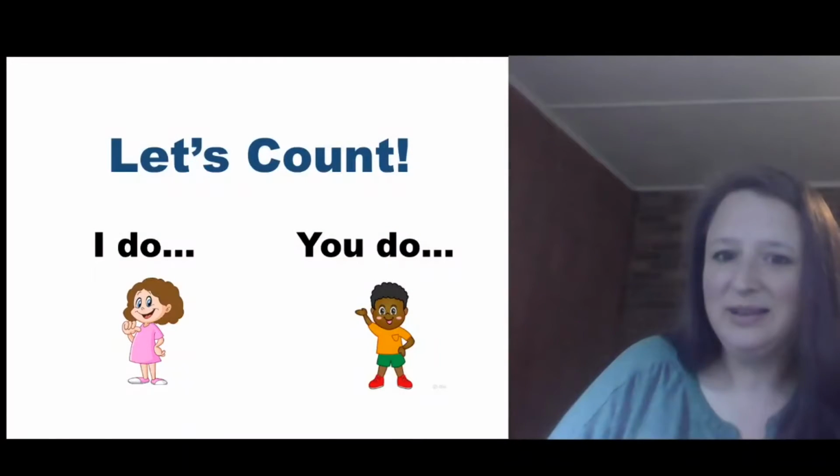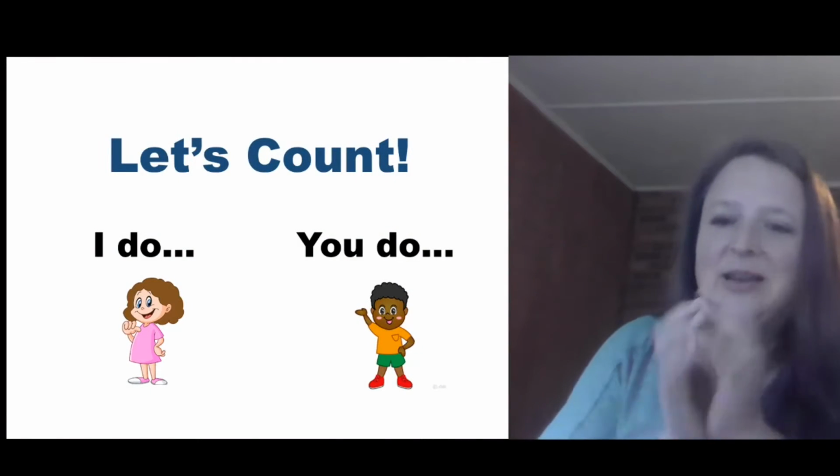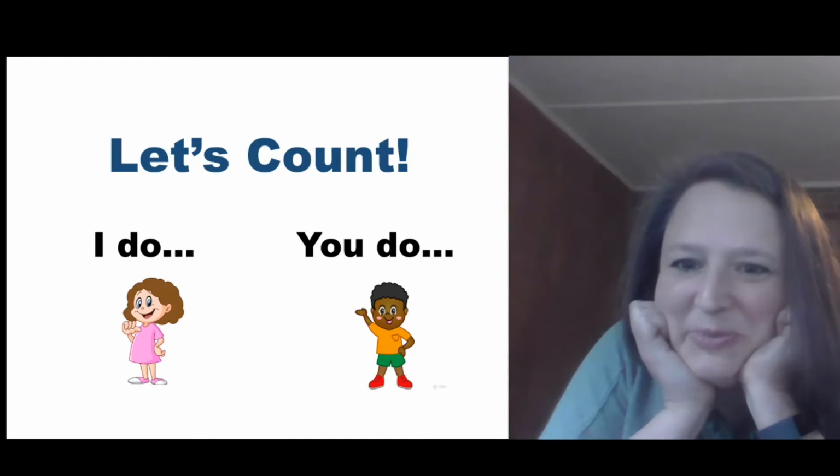And oh, we've learned a new number. We've worked on the number 8. And we've also worked on our dot game. Fantastic. Are we ready? What do we do to get our brains going and to get warmed up? We count. Are we ready? What number are we counting to this week? Who remembers? Say it loud.